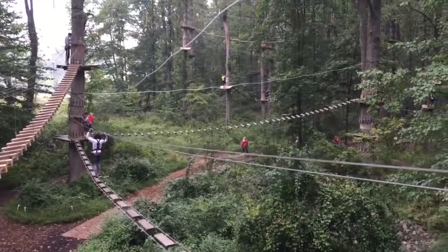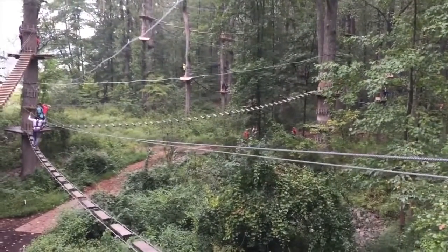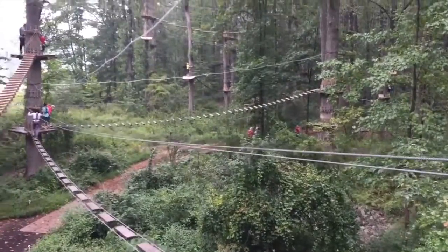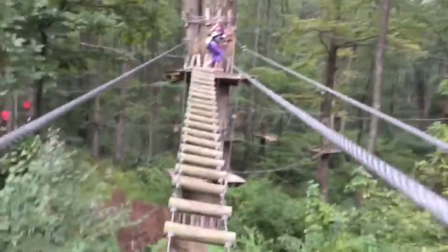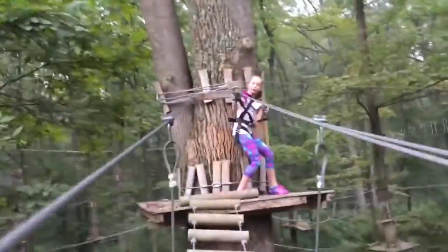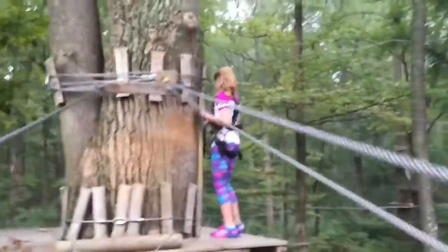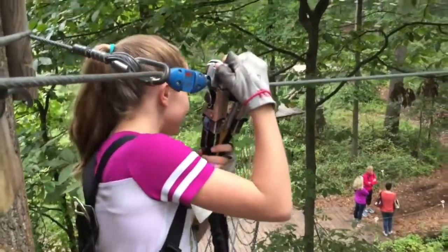There's not a lot of waiting in line because there are 13 courses that start from the platform. They are really fun. Good job, Aaliyah! Good job, Em! Only one person can be on an element at a time, but three people can be in a tree. Oh, they're slippery. Wheels up! There you go!